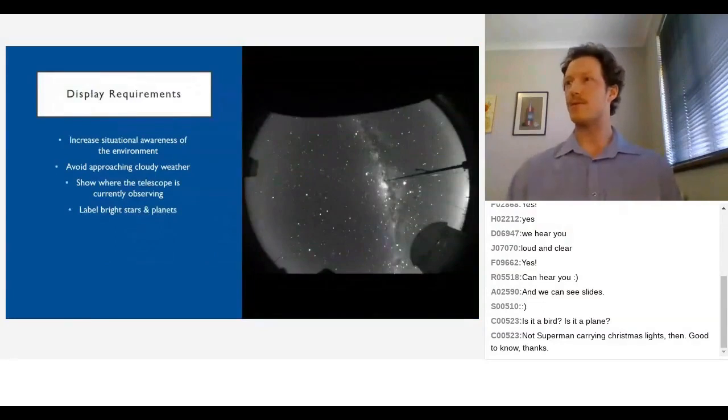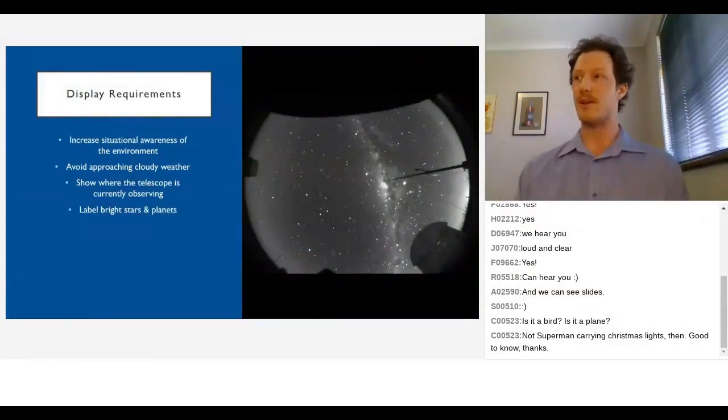So what are the requirements for this project? Overall, we want to increase the situational awareness of the environment. This has become particularly important with remote operations due to COVID. Before, you could just put your head outside of the dome and look at the sky. It might be a little cold, potentially wet, but you could do it. With remote operations from Cape Town or even further afield, that's not possible. So these all-sky cameras are the only view we have of the night sky.